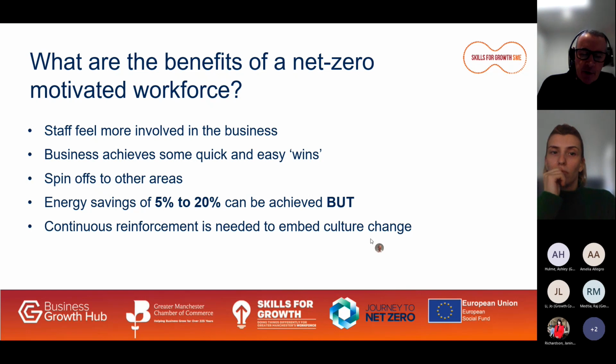Engaging with staff can bring its own rewards. Energy savings from positive implementation of changes and staff ideas can easily lead to cost and carbon savings of over 10%. But remember to continually reinforce the sustainability message to embed the culture change within your business.